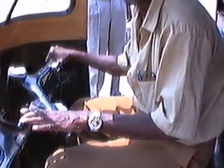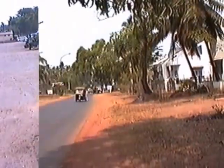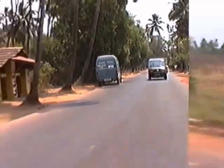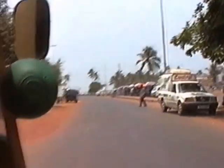Okay, let's get to the market to buy the spices. Here we go. Tuk-tuk are very popular, huh? You see, everybody take it. This is very useful because they can go in small streets. Originally, the tuk-tuk are named rickshaw. Rickshaw is a bicycle. And now they put a scooter inside. A scooter on three wheels.